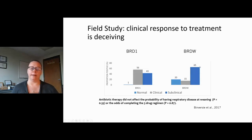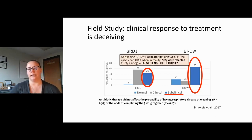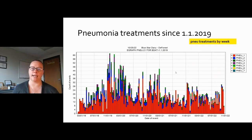And why do we care about that? When calves have subclinical disease at the weaning period, they're more likely to become clinical in the post-weaning period. And this is a lot of disease to still have present when a calf has been treated 3 times already, right? So 3 courses of antibiotics, 80% of the calves still have pneumonia. Okay, so you've got to figure out, is this happening on my farm, right? If we're just going based off the clinical signs, we still have a lot of false security that things are doing okay, right? And again, knowing whether or not these calves wean clean is important.